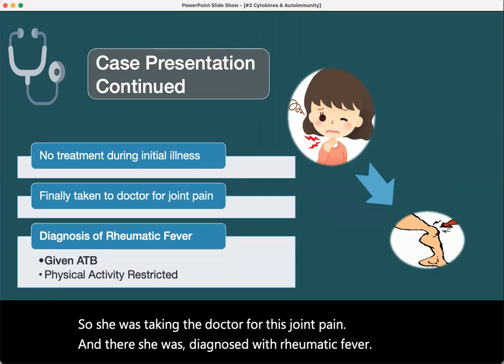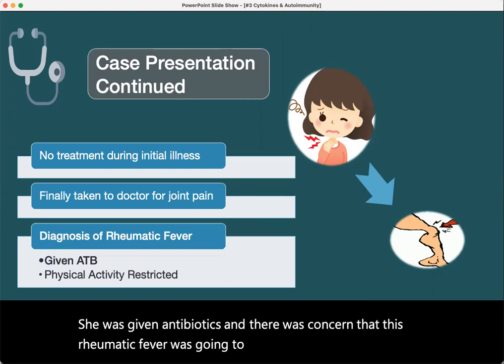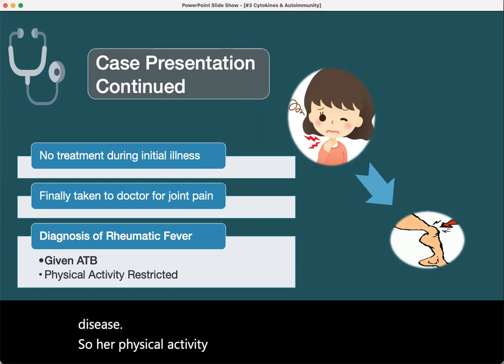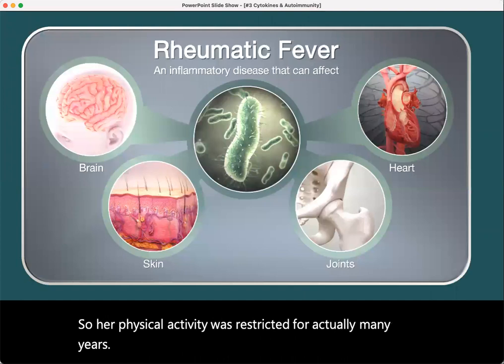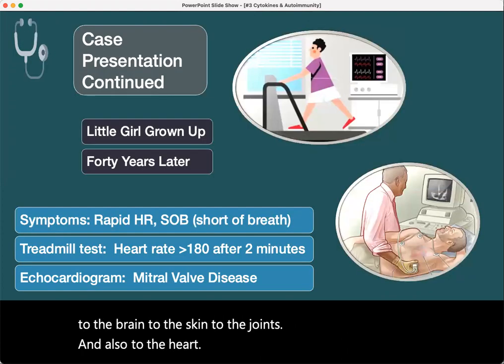She was given antibiotics, and there was concern that this rheumatic fever was going to develop rheumatic heart disease. So her physical activity was restricted for actually many years. So rheumatic fever is this inflammatory disease that can go to the brain, to the skin, to the joints, and also to the heart. So the heart can be a very latent diagnosis.